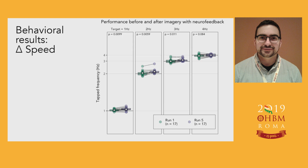For example, at 1 hertz, these young healthy people tend to start tapping a little too fast, and then speeding up brings them further away from target on average. Whereas at 4 hertz, people tend to start tapping slower than the target, and speeding up is generally a good thing. But speed itself is one relevant behavioral or outcome measure that could be relevant for our clinical populations down the road.